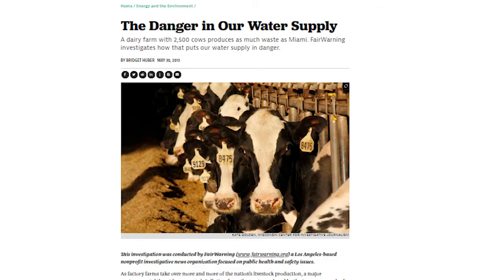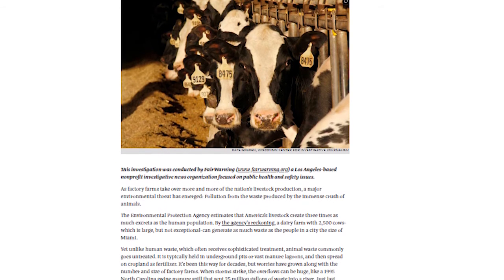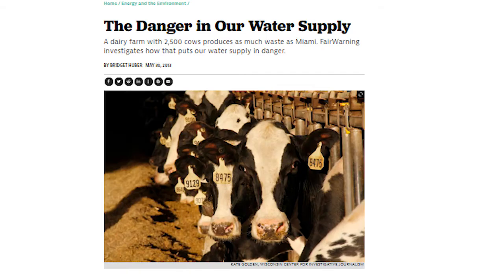A dairy farm with 2,500 cows produces as much waste as Miami. What's up with that? Okay, so I did the computation. There's about 440,000 people in central Miami. And what that means is that 9 million dairy cows alone is 3,600 Miamis. 1.5 billion people worth of poop just from dairy cows.